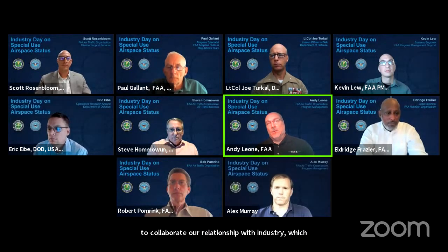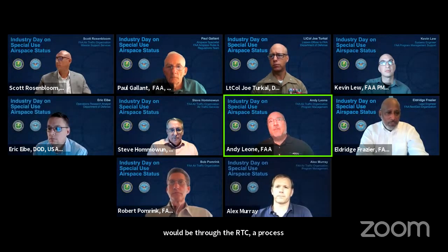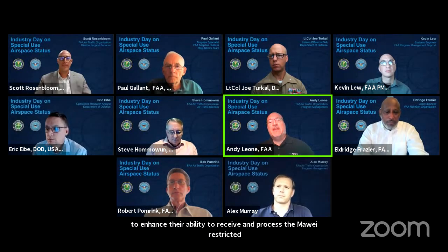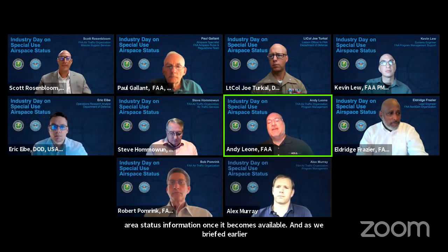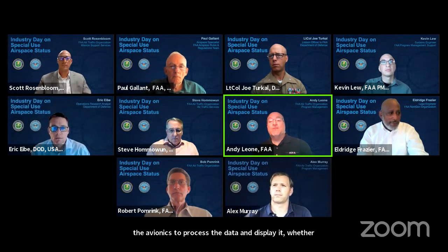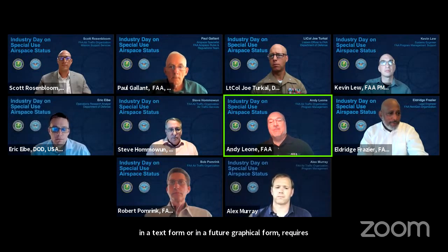And as we briefed earlier, making the data available on the data stream up to the aircraft is just one step. The ability of the avionics to process the data and display it, whether in text form or in a future graphical form, requires the MOPS standards to be updated to create this specification, and then software to be developed and implemented by the manufacturers and made available to the operators.